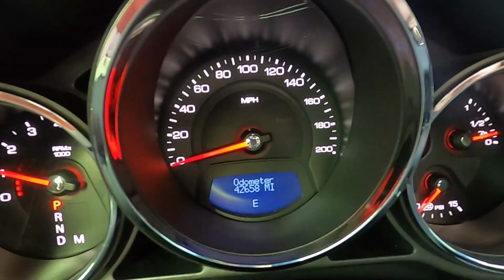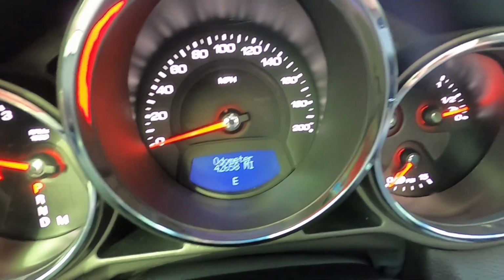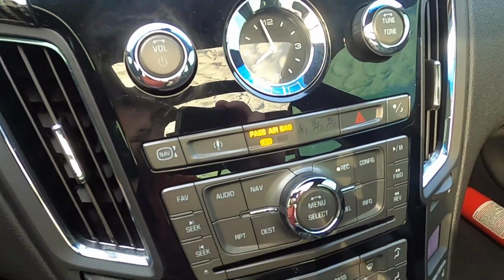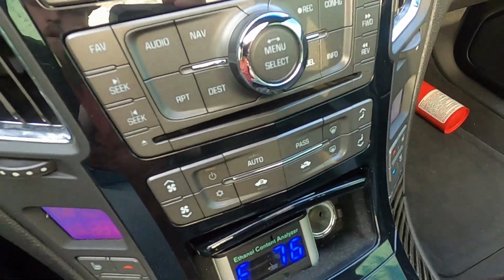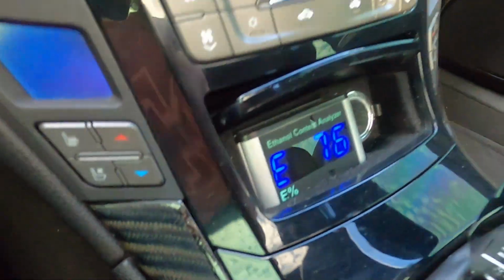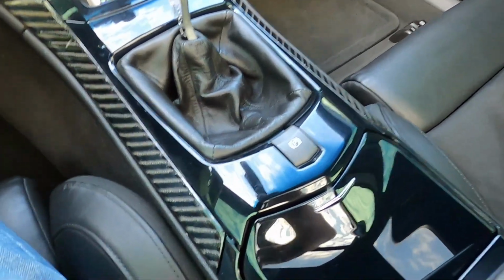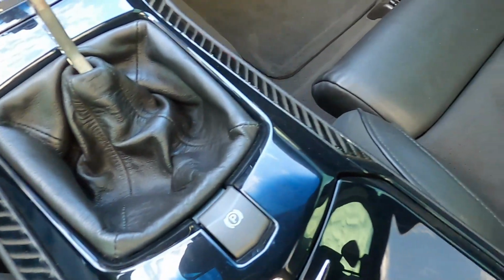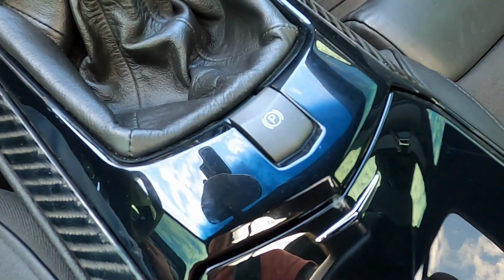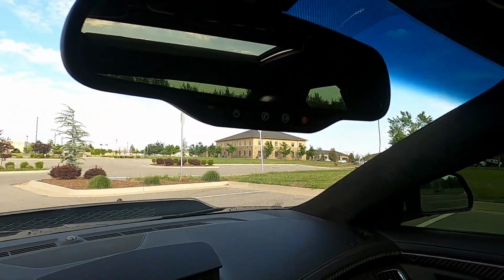So there you can see on the gauge cluster, it does have 42,658 miles. All of the buttons are in fantastic shape. None of the markings have been worn out. You do have your ethanol content sensor there, your B&M shifter, a very nice carbon trim across the center console there, electronic parking brake, auto dimming mirror with OnStar.